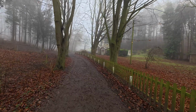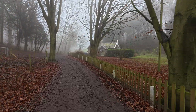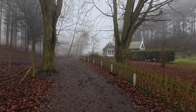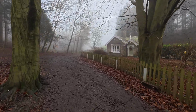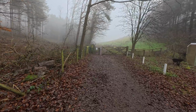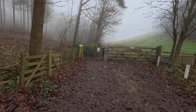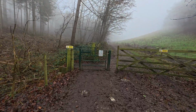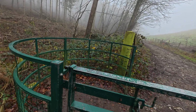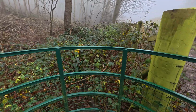A typical estate house of the Welton estate. Reminds me of the houses on the Bucklesby estate in Lincolnshire. Now that's an unusual slidey clangy gate. Quite exciting, but not the same as the Lincolnshire ones, is it? It's a kissing slider clanger. Ah, it doesn't slide.